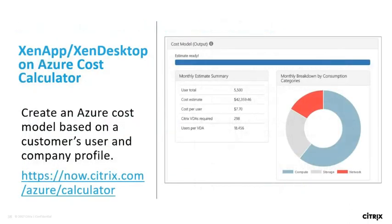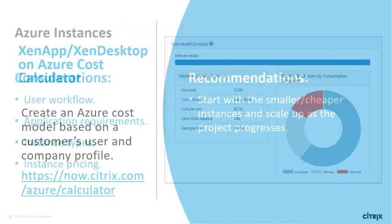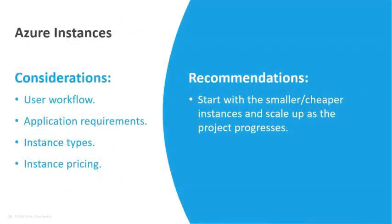Here's an example of the cost calculator, so you can run through some scenarios from your environment and just see what the estimated cost would be. So just on the Azure instances there, just understanding the user workflow, the application requirements, the instance types, and the instance prices. As we say, start with smaller, cheaper instances and scale up as the project progresses, and that's clearly one of the benefits of using Azure, is that you can scale up as you move forward.